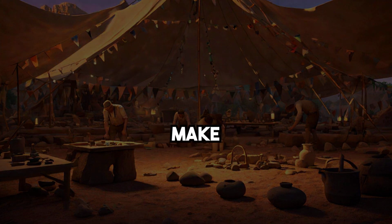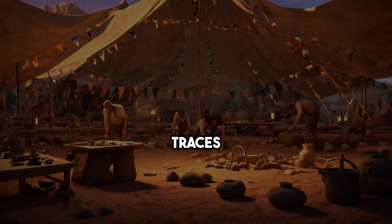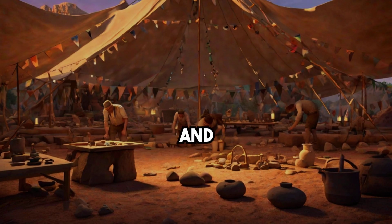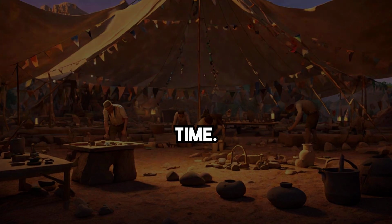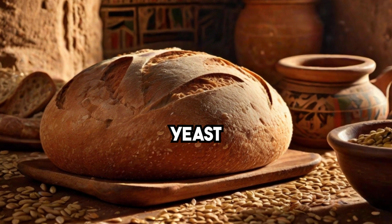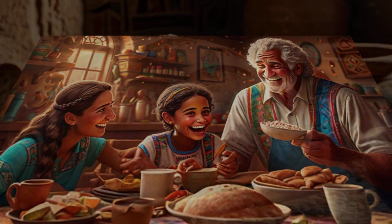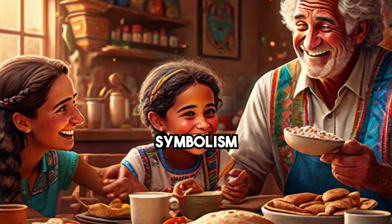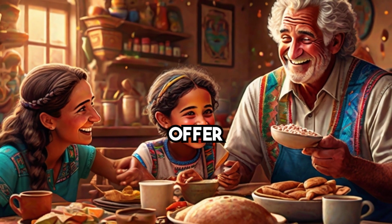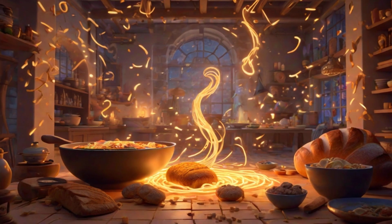How does AI make such magical discoveries in the kitchen possible? It pieces together traces from ancient recipes, studies seeds and pottery residues, and uncovers traditions lost to time. Imagine eating a slice of bread made from revived Egyptian yeast, or reimagining chocolate once savoured by Aztec warriors. Not just for taste, but also for its symbolism of power and rituals. These revived creations offer more than nourishment. They bring centuries-old stories into your hands.